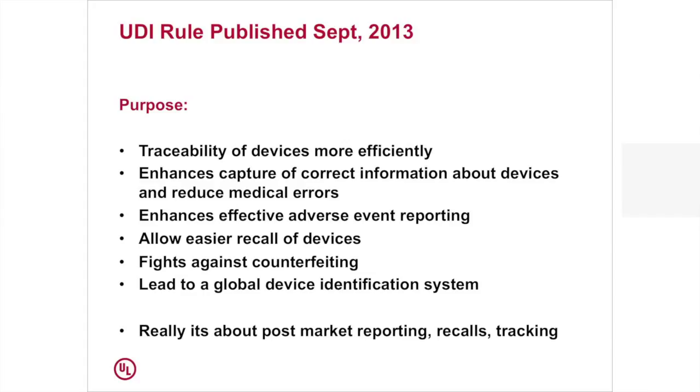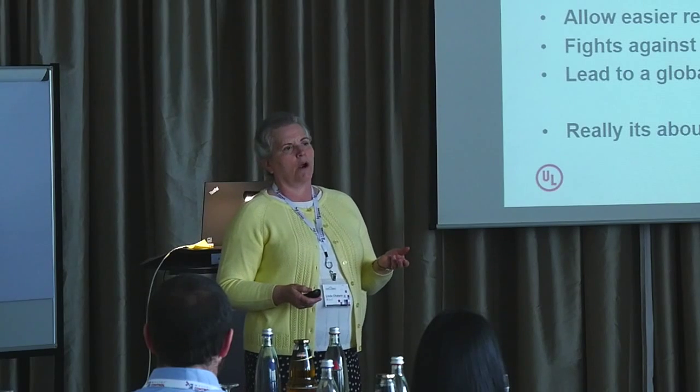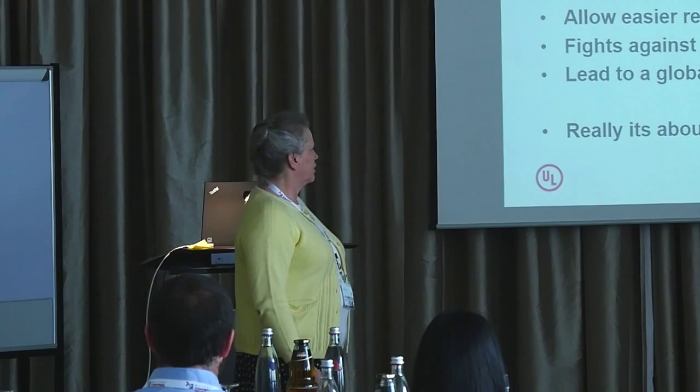The adverse event reporting will be enhanced by use of the rule. The site that you have to record medical devices in will be searchable by the public, so the public will be able to go in and learn information about the types of medical devices as well. It will fight against counterfeiting because companies are going to be assigned certain barcodes that they have to use to identify each of these devices, and so counterfeiters will not be able to as easily put counterfeit product on the marketplace. And then one of the hopes that the FDA had was to lead to some type of a medical identification system globally. And the whole idea is really about post-market tracking and giving information about the use of medical devices.